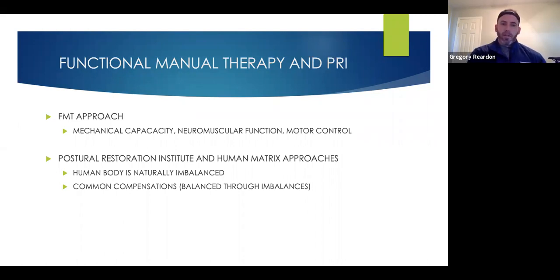So really I'm working on tying some of these things together in what I do from a functional therapy approach and what you guys do in the training aspect from the FMS approach. I think they all tie together pretty well. So that's the goal of what I'm talking about today.